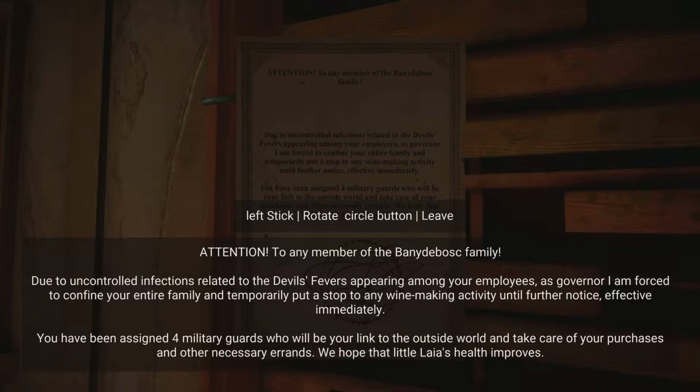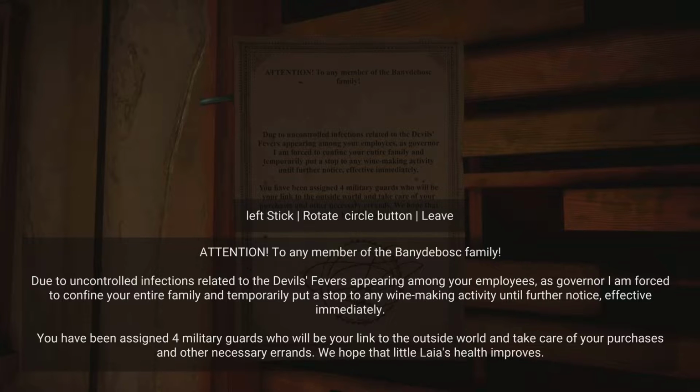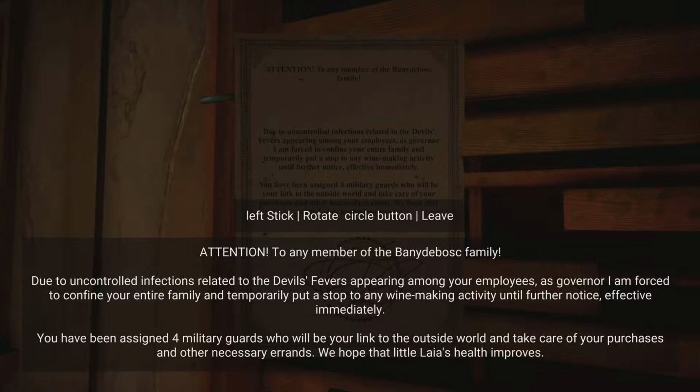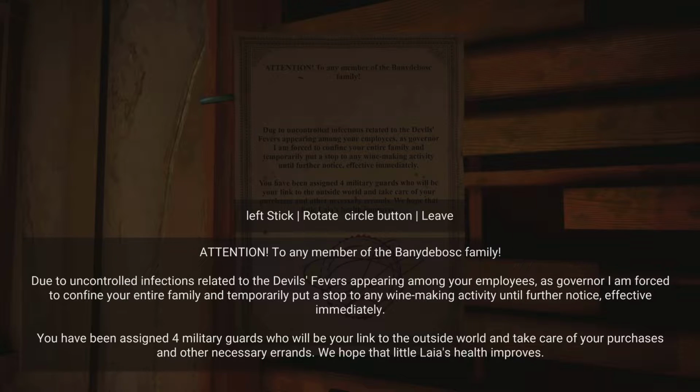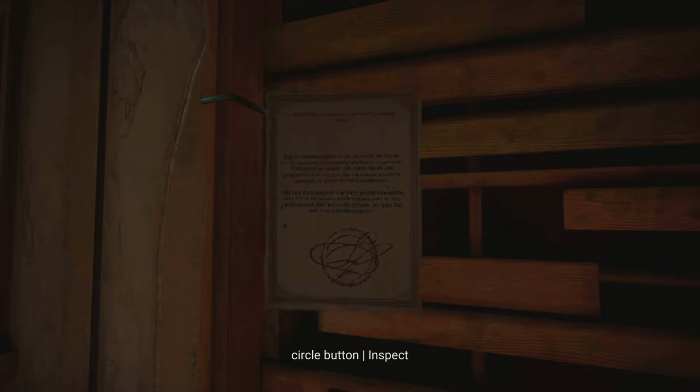You have been assigned 4 military guards who will be your link to the outside world and take care of your purchases and other necessary errands. We hope that little Leia's health improves.